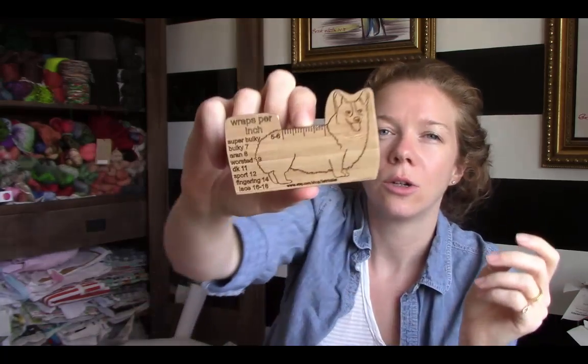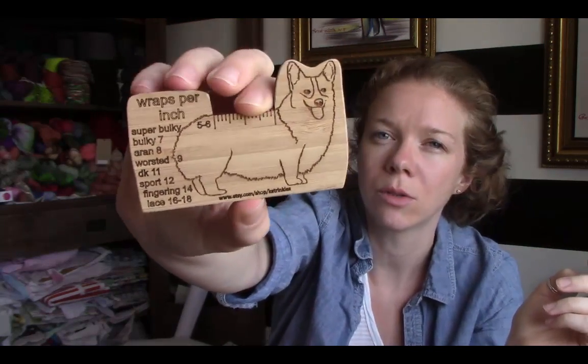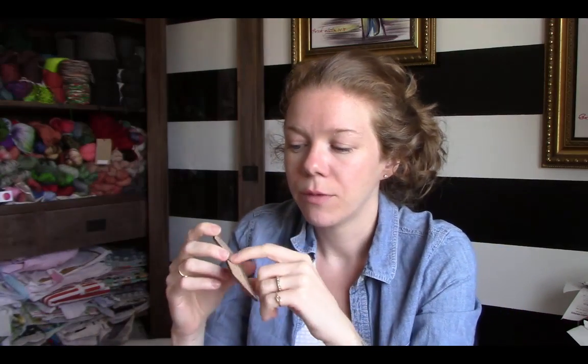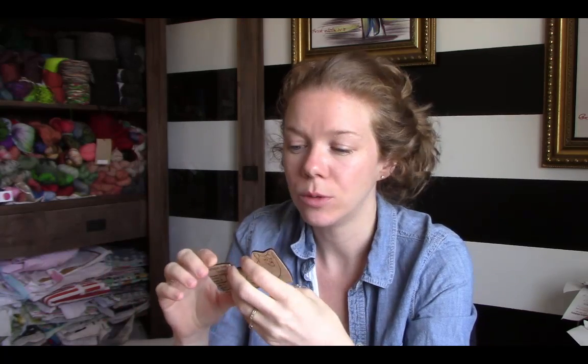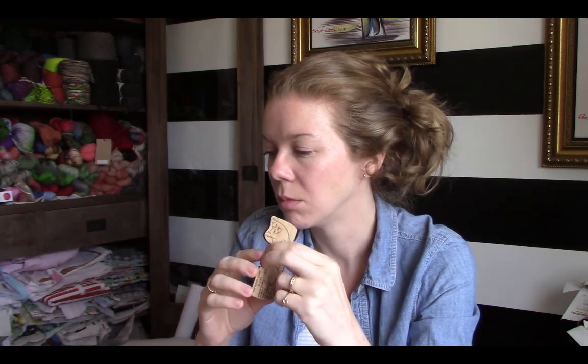Another nifty tool is your wraps per inch, which is what I have shown before. This is also from Katrinkles, and you can figure out the weight of your yarn to easily pick needles to match when you knit with it. And it's just another classification to know about your hand knit yarn.